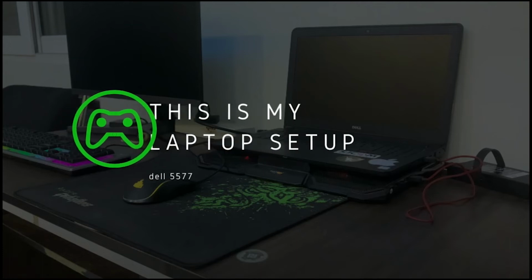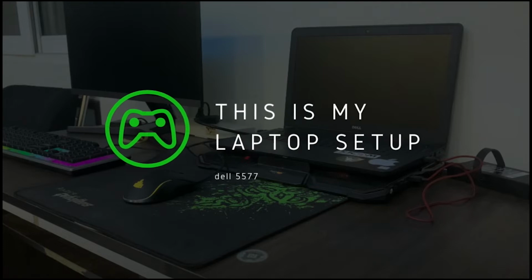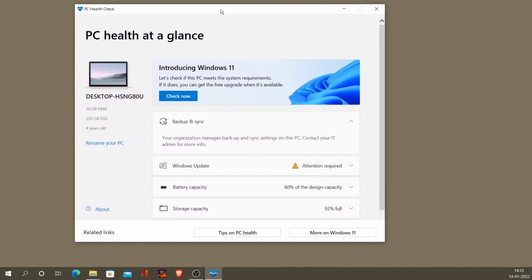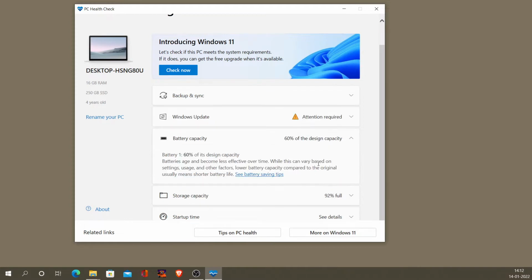So, this is my laptop setup. And that is my laptop, Dell 5577. I have been using this laptop for 5 years now, and I recently got a notification that I want to get Windows 11 update.